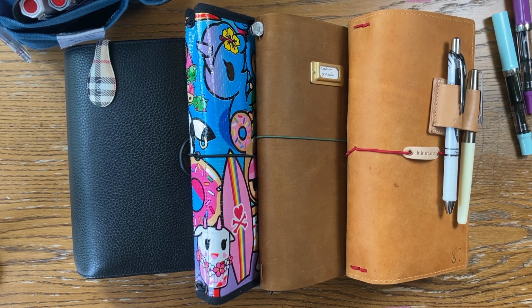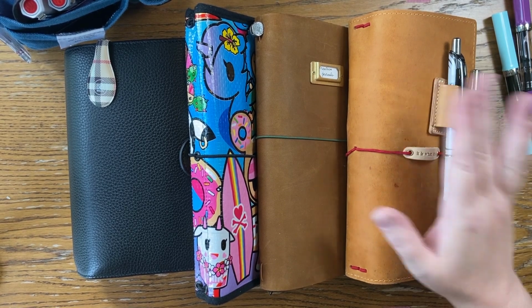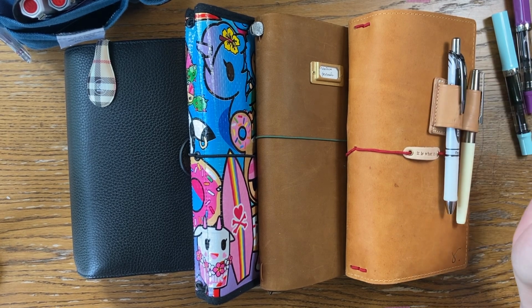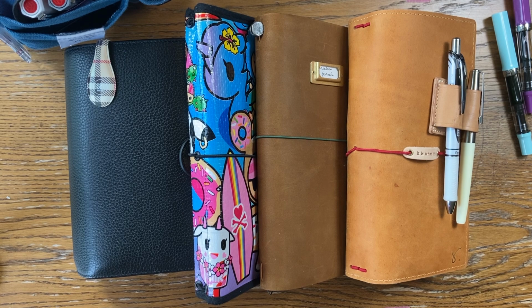We had an impromptu staycation in our state, and I didn't have a need for planning. So I did use my journal, but in my One Book July setup, but that is all that I did this last week in here. I didn't do any planning, so I don't have an updated planner flip for you this week. But let's talk about what's going to happen going forward.